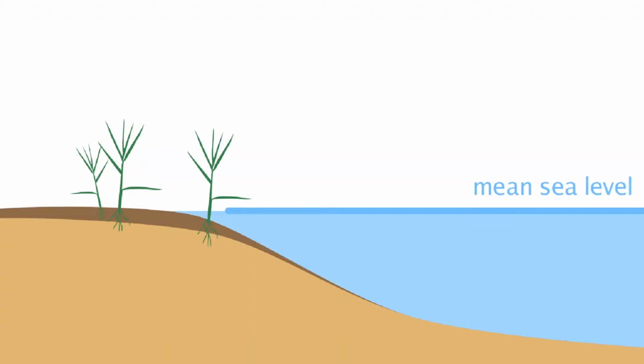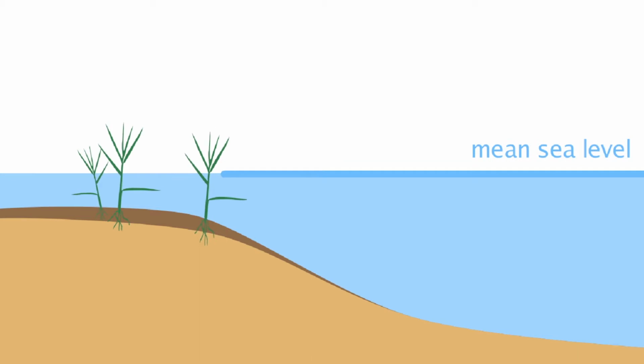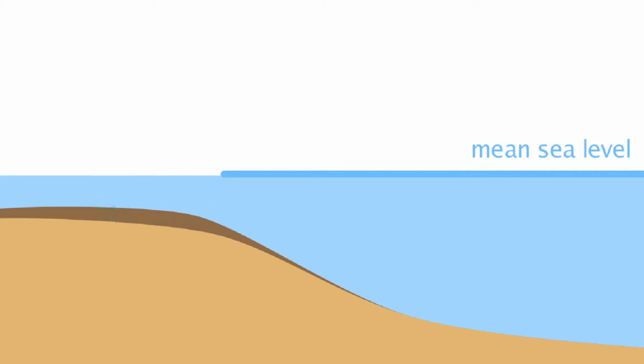And finally, scenario 4. The rates of vertical accretion are so low on the marsh surface that plants can no longer tolerate the waterlogging and they die. The sediment is exposed to erosion and the soil washes away.